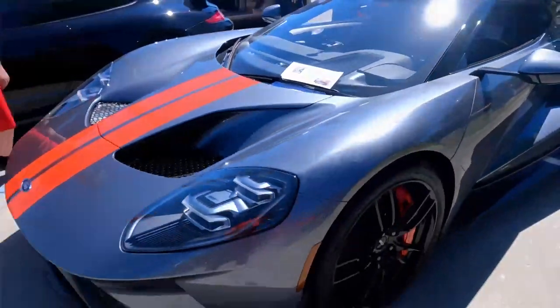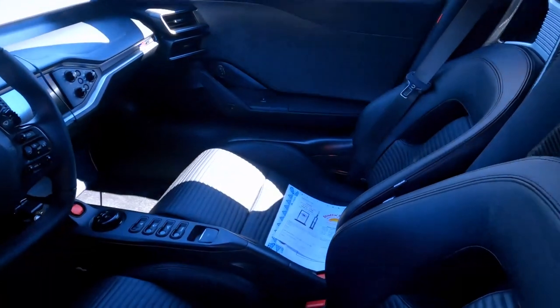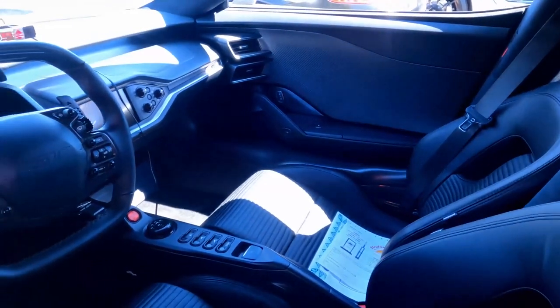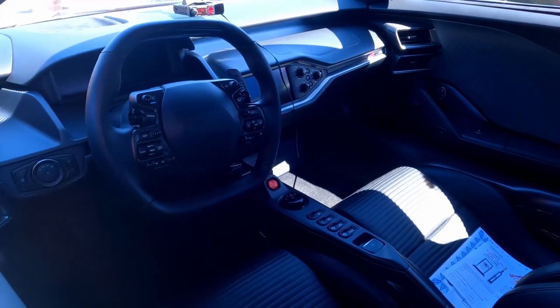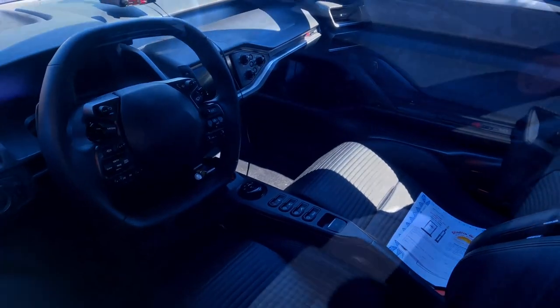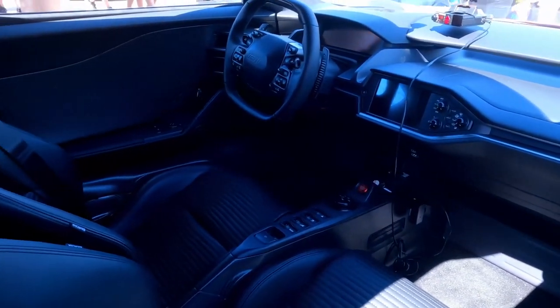Now, one thing I will say, and I was surprised, is that the interior didn't move me that much. But what I started to realize with a lot of supercars, the interior is really not the focus because they're trying to get the most performance out of the car. So a lot of the interiors are kind of basic, and I guess that would be nowhere near different for the Ford GT.